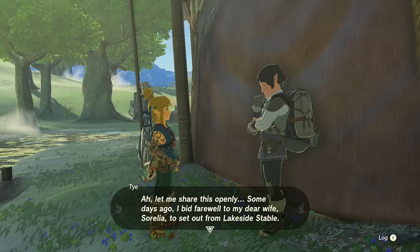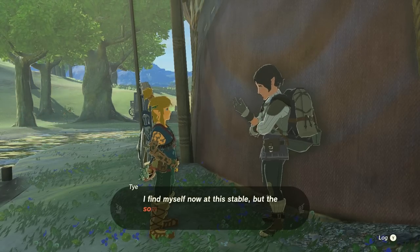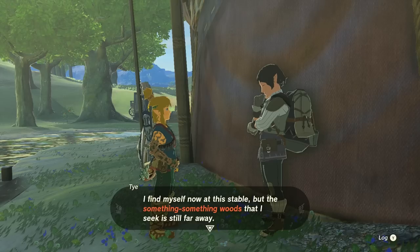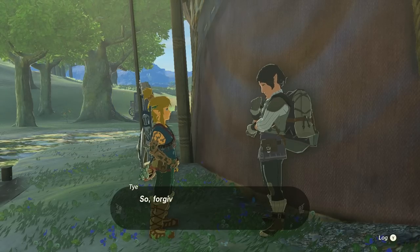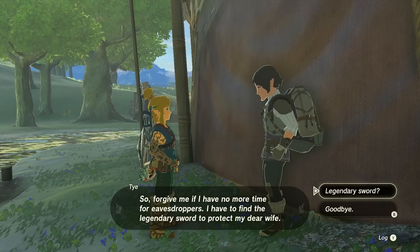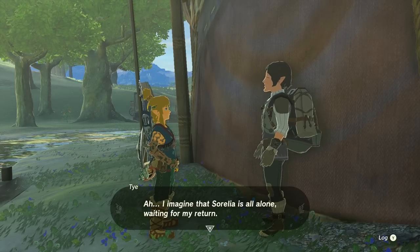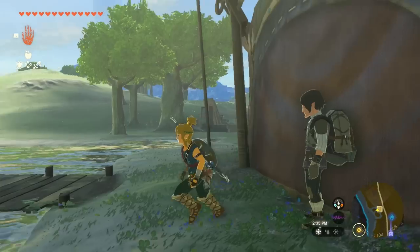Some days ago, I bid farewell to my dear wife, Sorelia, and set out from Lakeside Stable. I find myself now at this stable, but the something-something woods that I seek is still far away. So forgive me if I have no more time for eavesdroppers. I have to find the legendary sword to protect my dear wife. Aww. All right. Good for you.